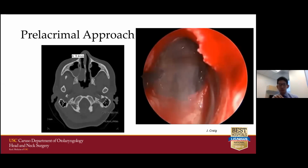You can also identify the piriform aperture. You can also palpate that pretty easily during the case. And those are your anterior and posterior landmarks. Okay, thank you very much.